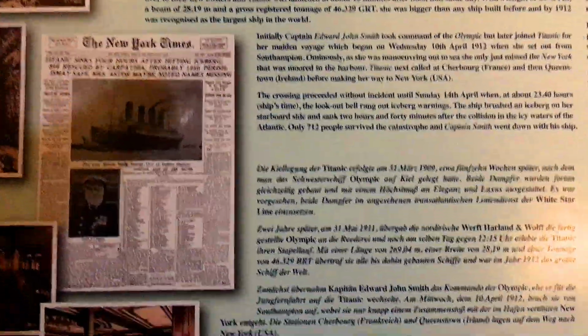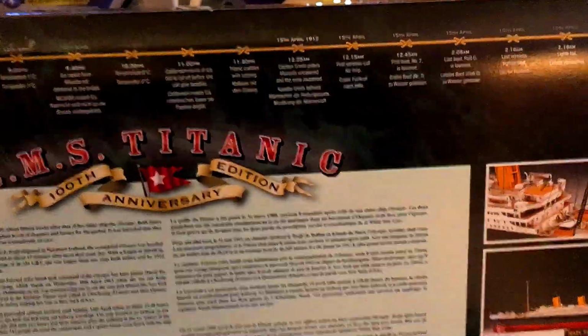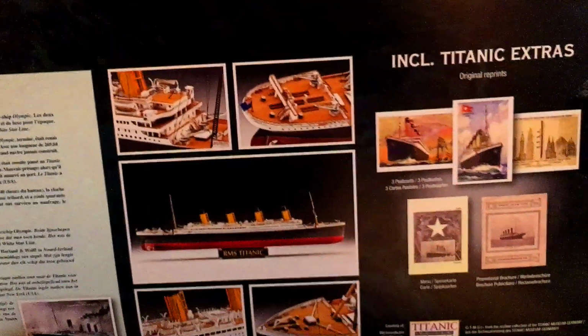And it shows that same reading in different languages, because this is Revell, and Revell, to the best of my knowledge, is German. So that's the back of the box.